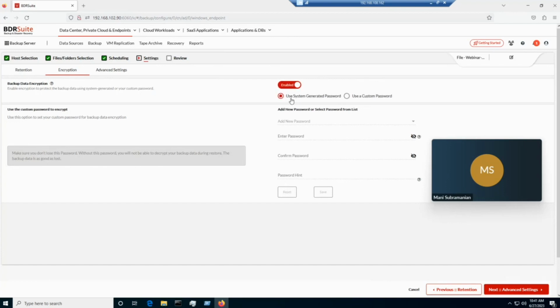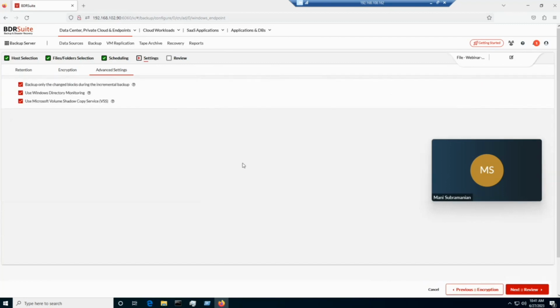You can use a system generated password or a custom password for this purpose, and you can configure the backup for it. But make sure when you're using a custom password, please don't forget it, because if you forget, you won't be able to restore your data, delete your backup job, or edit your backup job without the password. So next is the advanced settings.